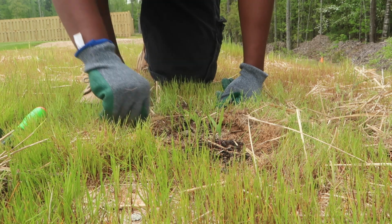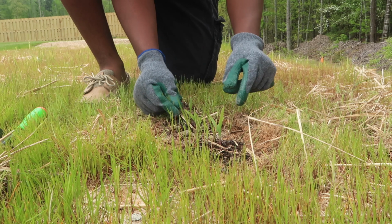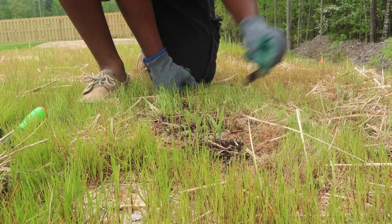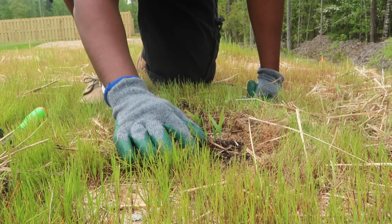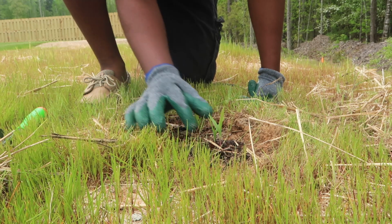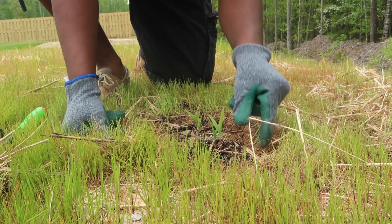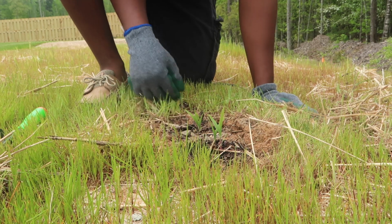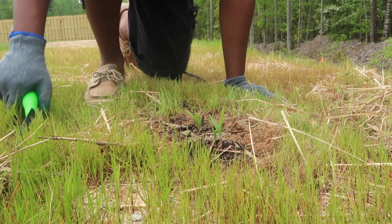Get all that out of there. That's grass, that's grass, grass, grass, get that out of there. Yep, get that out. Yeah, they were sure enough about to start competing with my corn. They were all up in here, all up in the good soil. Alright, and let me get this guy on the end.